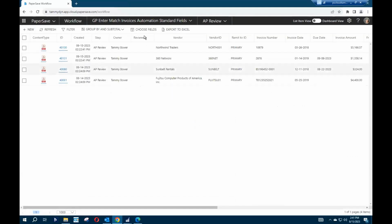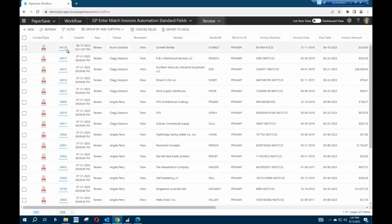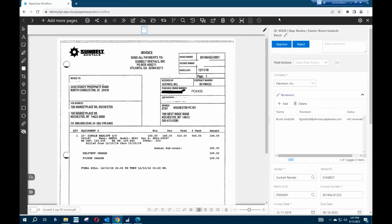So let's go back to, I'm going to flip through here and let's go to the approver. So if something does go through the approval process because there are questions and it needs to be validated, or maybe a packing slip needs to be associated with it, or if there are services and it's a two-way match, the receiver of those services needs to at least say yes, those services have been received. They do have the ability to come into PaperSave.